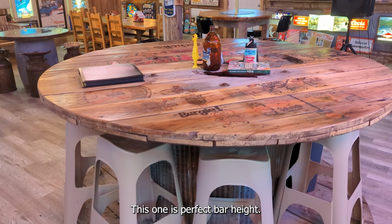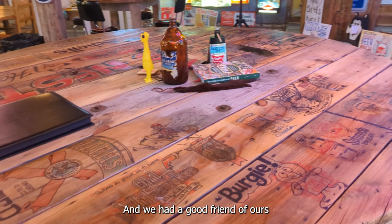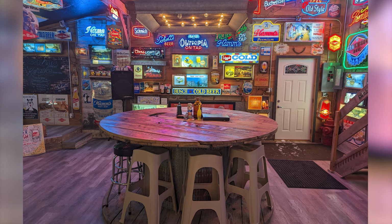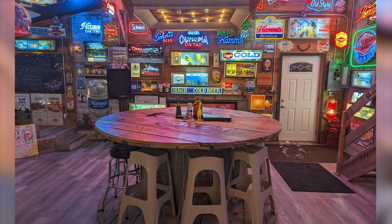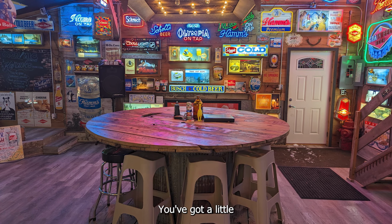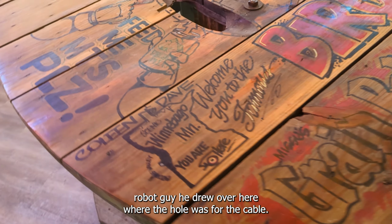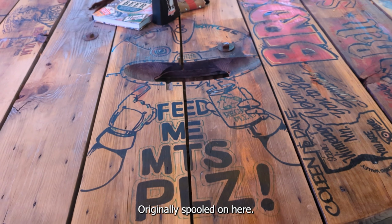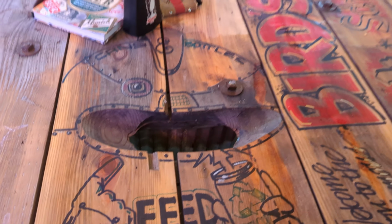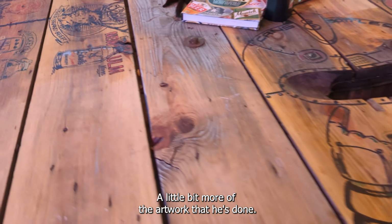And these big spools, this one is perfect bar height. And we had a good friend of ours do some artwork on top of it. Even got a little robot guy he drew over here where the hole was for the cable originally spooled on here. And if you drop your cans through the hole, it drops right in the recycle bin. A little bit more of the artwork that he's done.